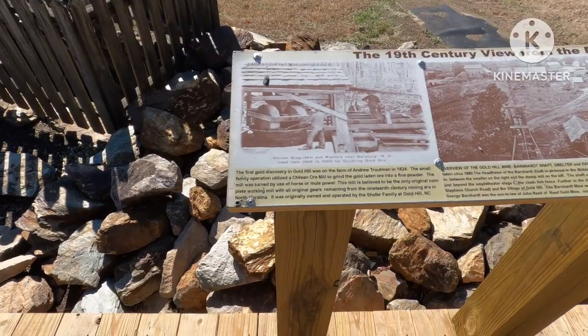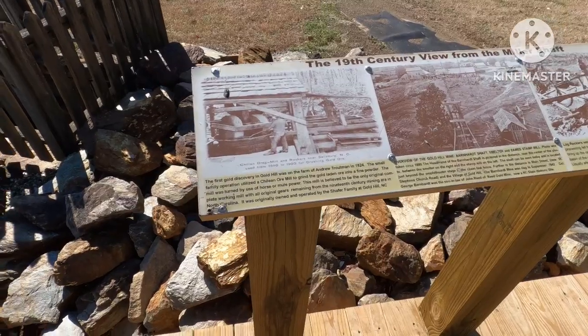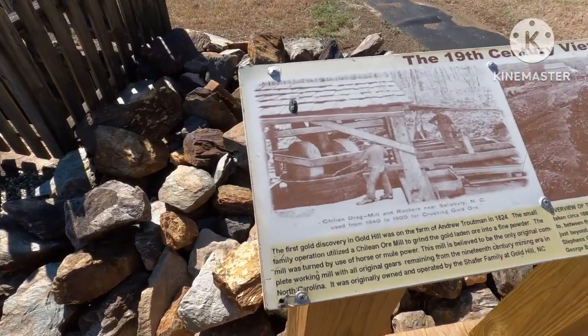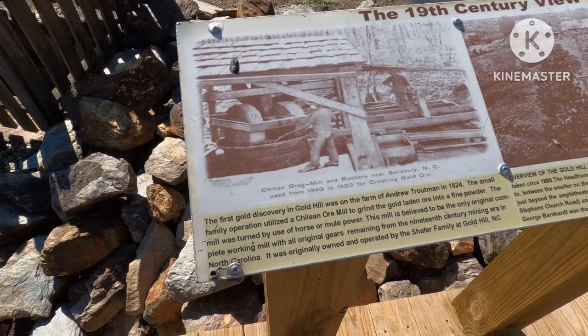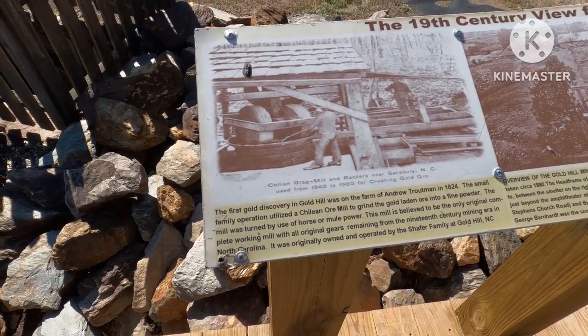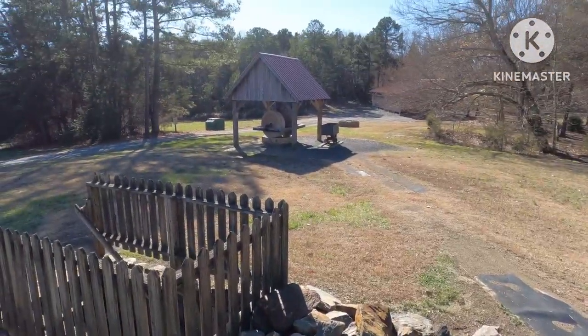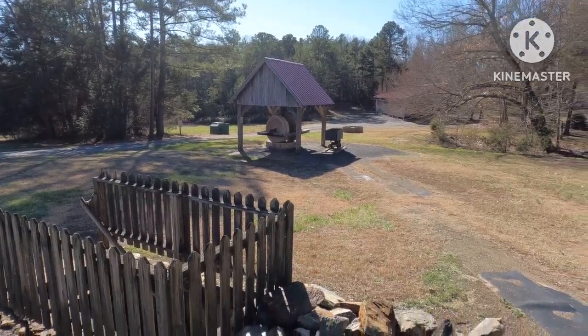The 19th century view from the Miller Shaft. First gold discovery in Gold Hill was on the farm of Andrew Troutman in 1824. The small family operation utilized a Chilean ore mill to grind the gold-laden ore into fine powder. The mill was turned by use of horse or mule power.